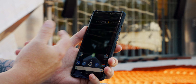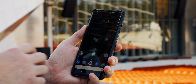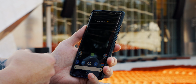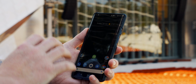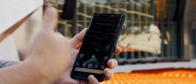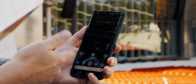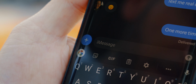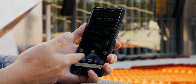For my music app of choice, I use Spotify. I am doing the experimental thing again where I bounce between music apps, but right now I'm just feeling Spotify a lot. Now at the bottom, I have my dialer app, AirMessage. If you missed my how to turn your Android into an iPhone video, it's linked at the card at the top. But if you don't know, AirMessage will allow you to get iMessage on your Android phone, so definitely a major win there. And then I have my stock camera app.